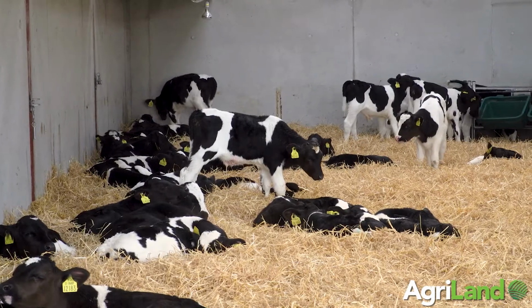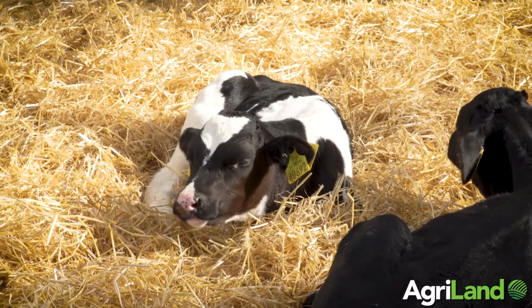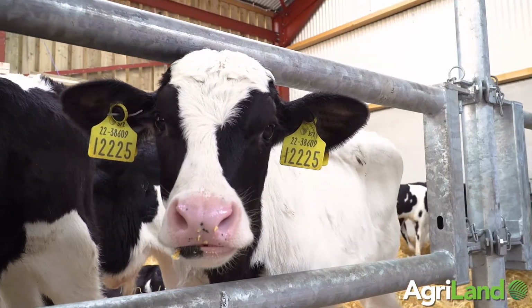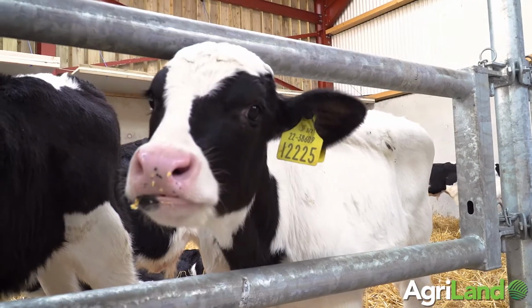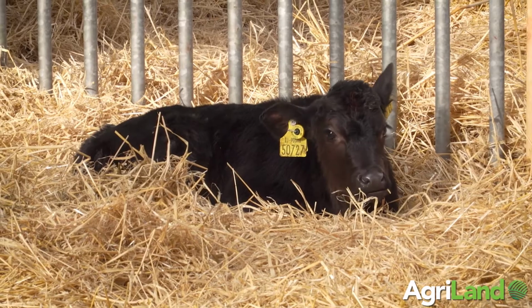Buying off the local lads means I know where they come from, I know they've got their adequate colostrum, I know they've been looked after, I know what breeding goes through the farms, so it's a big advantage knowing where they come from. Okay, and what breeds are you buying most? A mixture between Frisian, Angus, Hereford and Limousin.